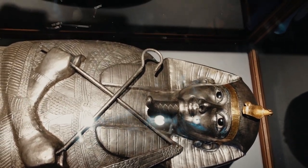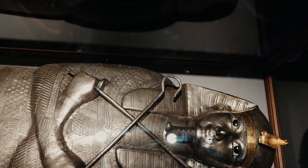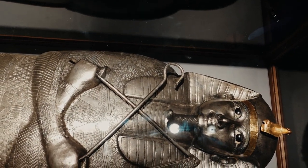The uraeus sign, that is the cobra on the forehead, sign of royalty and authority in ancient Egypt, and the band on his forehead are of solid gold.